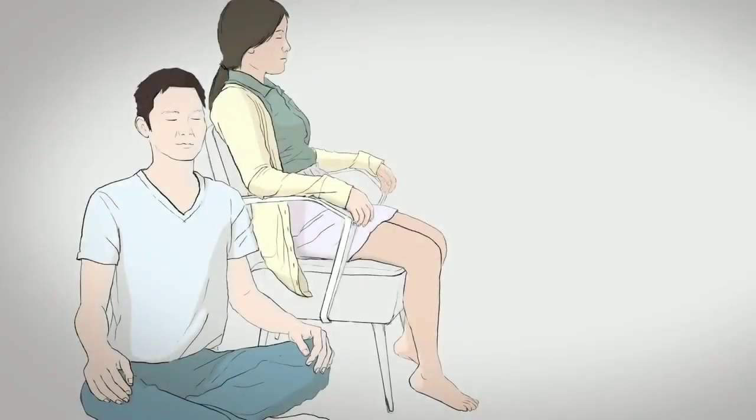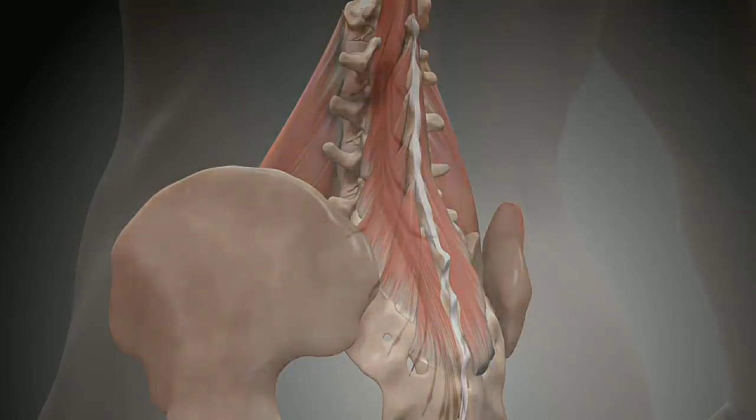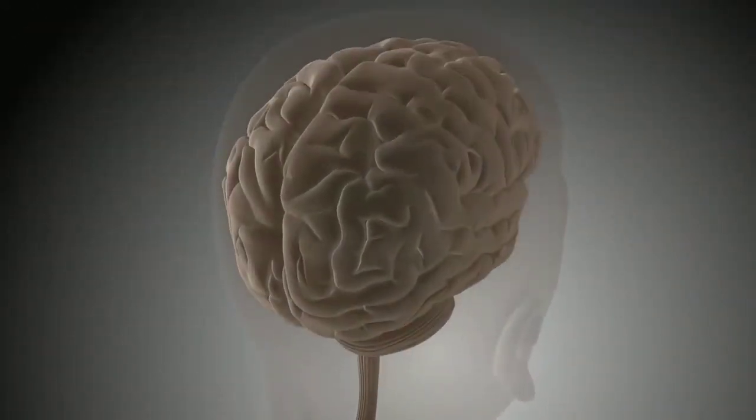For some patients, relaxation techniques such as meditating in a relaxed position, as well as cognitive behavioral therapy, can ease back pain. This is because our brain not only perceives pain, but also regulates pain signals. When back structures are damaged, pain signals ascend from the lower back through the spinal cord to arrive in the brain region that perceives pain, the sensory cortex.